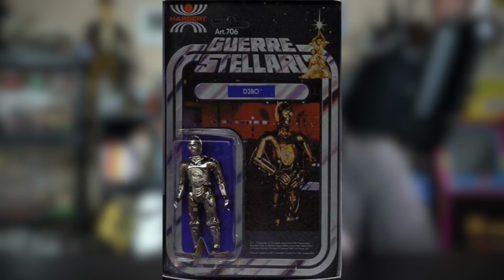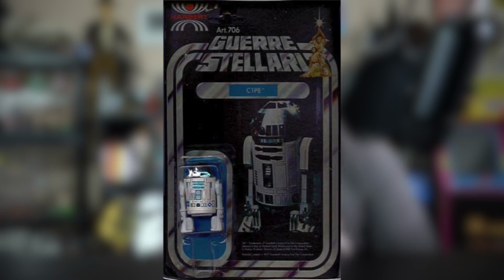Let's take a look at the Italy card and see what they call 3PO and R2. Believe it or not, they had a different name over there. On the Italy card, C3PO was called D3BO, and R2D2 was released as C1B8. That's just crazy right there, isn't it? That's just crazy.